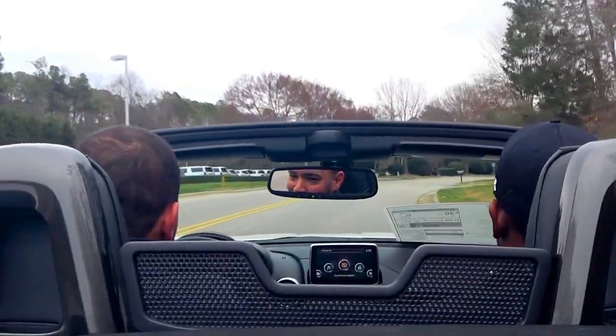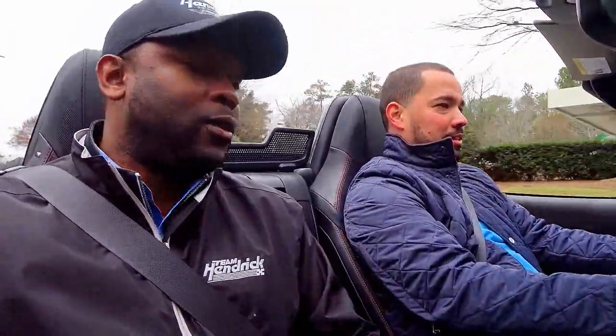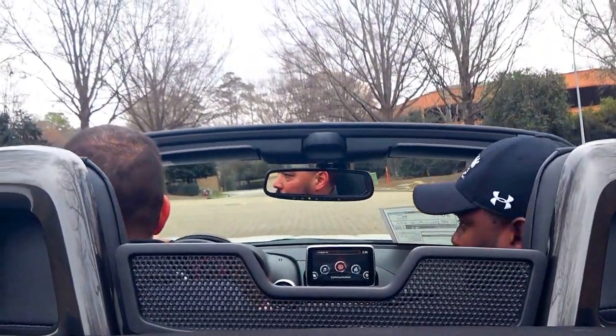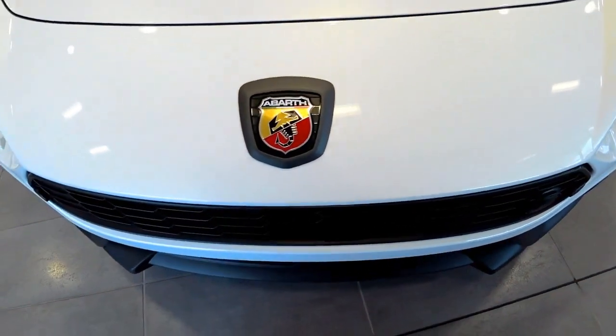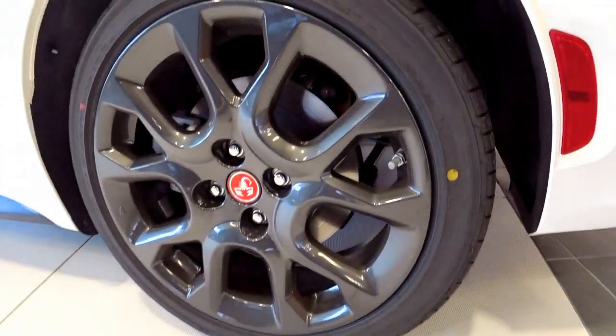Definitely is faster than the Mazda Miata ND. Yeah, this one actually has the 1.4 MultiAir with the turbo as well. The sport tuned exhaust is going to give it that extra kick, gives it the 165 horsepower. And all of our Abarths will have that Bilstein suspension as well. This one has a Bilstein suspension? Yes, sir. That's a must-have on this little car.